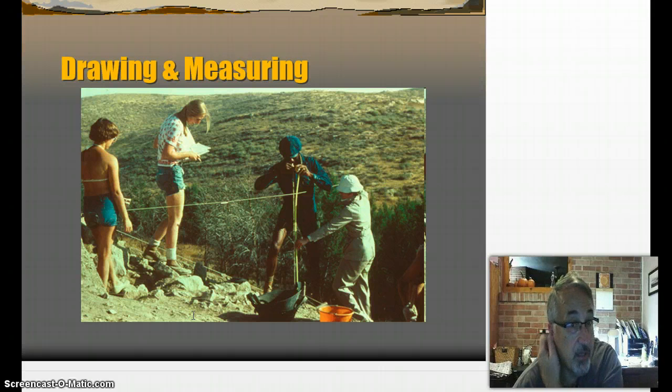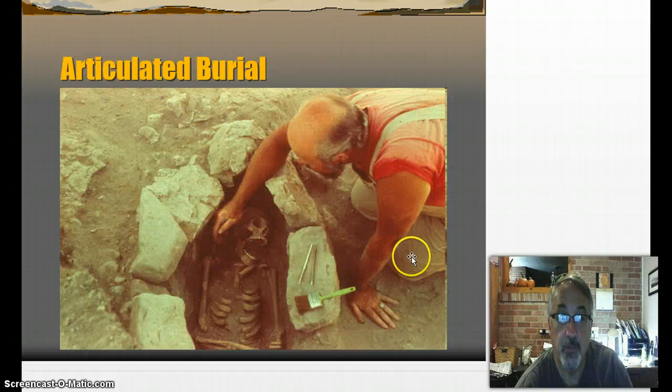We do a lot of drawing and measuring. Here you see they're using a plumb bob. They're using a line level here, and they're dropping down again in elevation. You have to take elevations as we go. This is all mapped in and placed on our drawings.